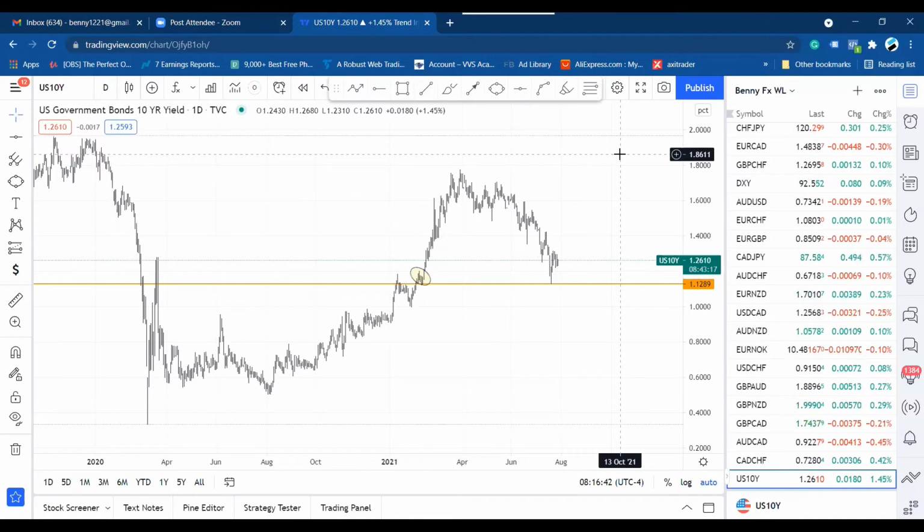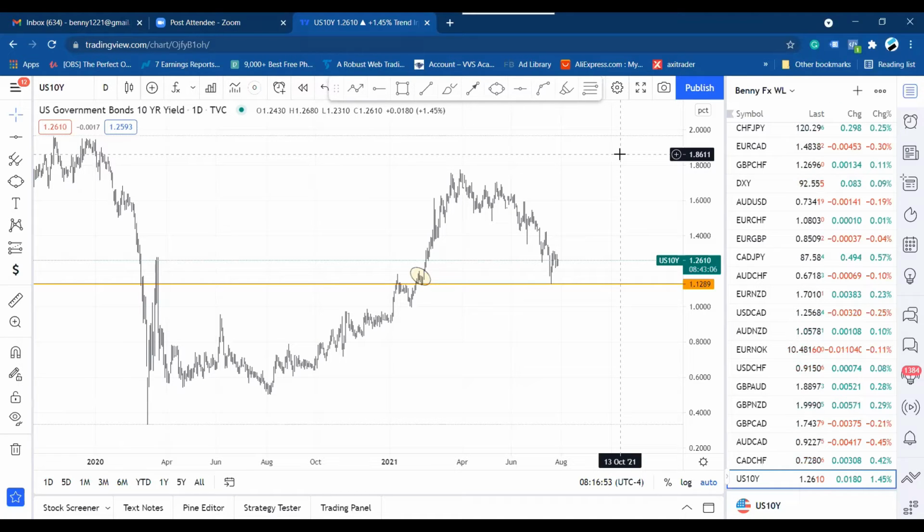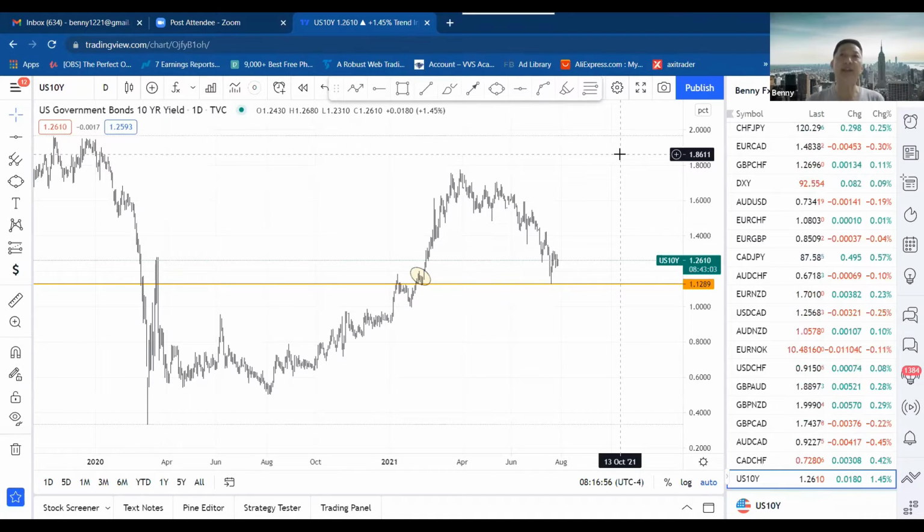So now, what will cause these speculators to start to sell? I think one of the catalysts is if we see the Federal Reserve start to hint that they are going to increase interest rate in 2022, for example. Because I remember many months ago, they were saying that they would not even consider increasing interest rate until 2023. But if they bring forward the date, maybe they'll say, oh, maybe in 2022 we will increase interest rate. Now, this is already hawkish, right?